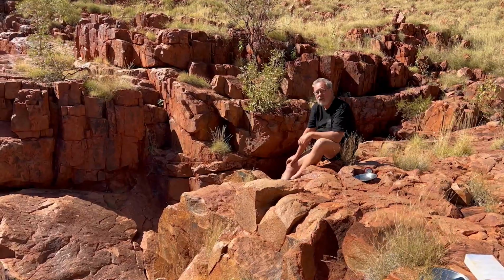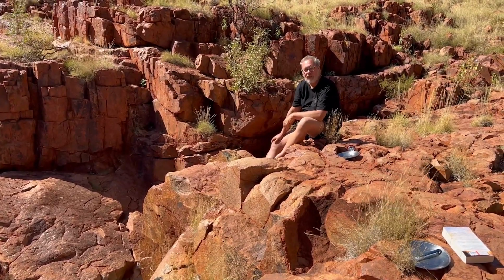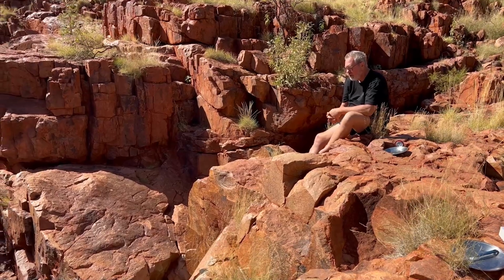We've just had lunch at Three Pools, had pies from the Travel Buddy. Steak and pepper. Yummy. Yeah, they were really good. They were. It's a pretty cool permanent water source.